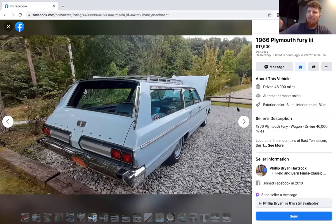It's really cool. The roof rack is amazing looking. And you can see the chrome handles there on the back for the kids getting into the rear-facing back seat. If you've ever ridden in a rear-facing wagon back seat, it'll change your life. These things have really neat-looking rear tail lights. Looks like everything is in pretty incredible shape for around a 55-year-old car.